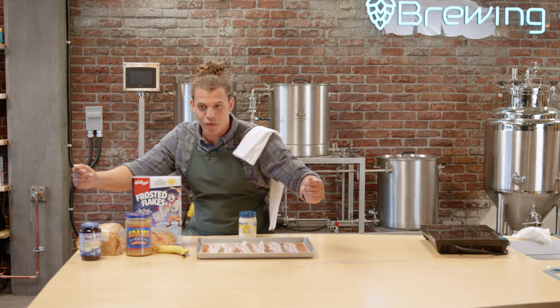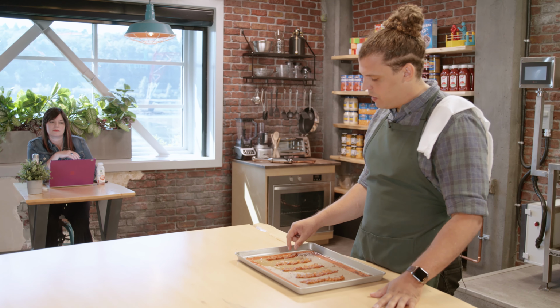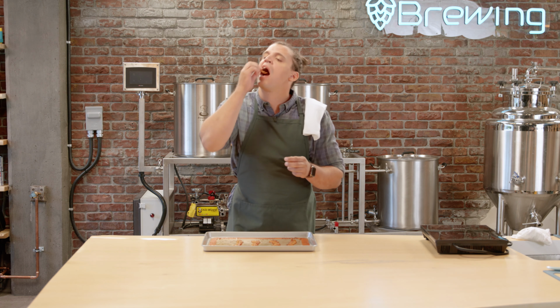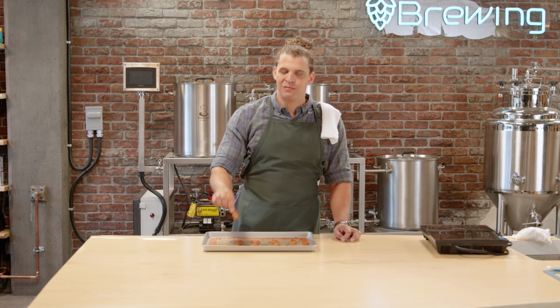Now, poof, bacon. It's what you need. I'm gonna eat one of these for bacon tax, because that's important. Bacon tax. Oh, it's so crunchy. Oh gosh, so good. It's hot. All right, all the other ingredients are here, so let's get cooking.